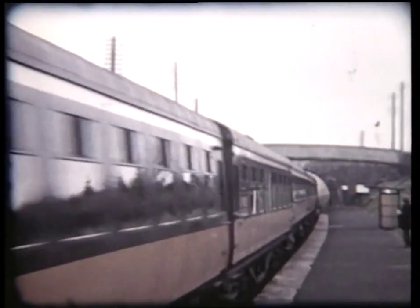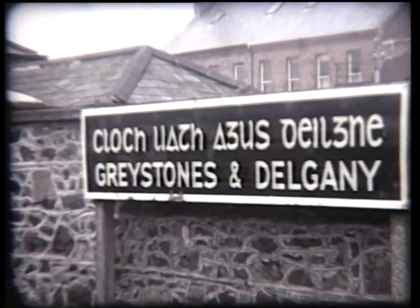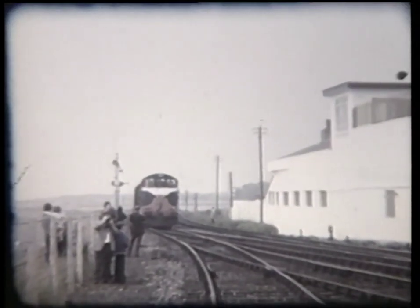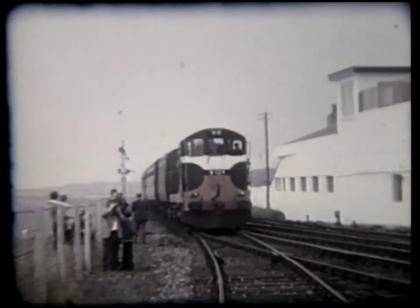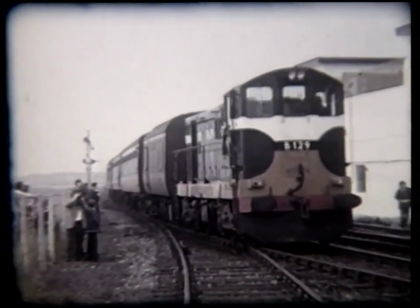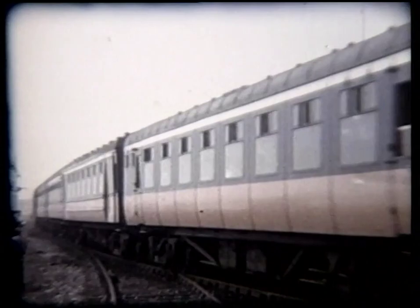The first part of this friendly American invasion was in the form of the single cab 121 class diesels delivered in 1961. One of these, B129, brings a train from Rosslare into Greystones. We hope to devote a later programme in this series to the diesels of the period, which are also covered in Volume 7, Irish Railways in the 1960s.